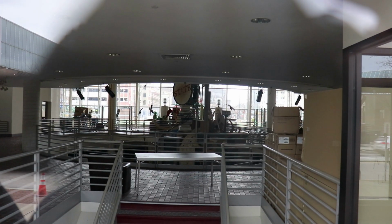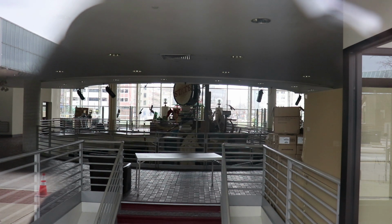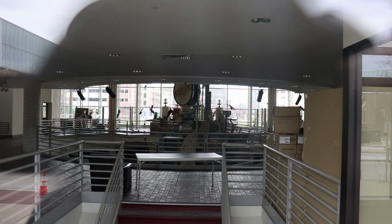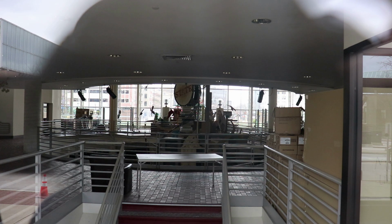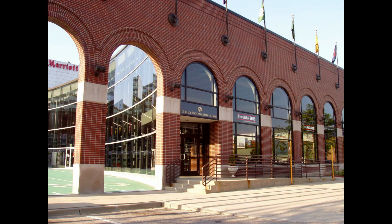All right, now on the back side of what was once the College Football Hall of Fame, you can see the drum, you can see some pennants, you can see the books, all depicting what was once part of the College Football Hall of Fame here in South Bend. So let's begin with some facts about the College Football Hall of Fame.